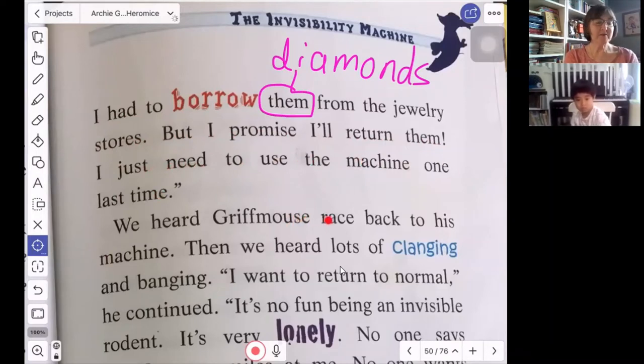We heard Griffmouse race back to his machine. Race here is not when two people are running to see who's the fastest, with someone going, "On your mark, get set, go!" and then they start running to a finish line. This word race just means to run very fast. He's in a hurry. Then we heard lots of clanging and banging. Think about having a lot of pots in the kitchen cupboard going bang, bang, bang, because that's what metal does, it clangs and bangs.